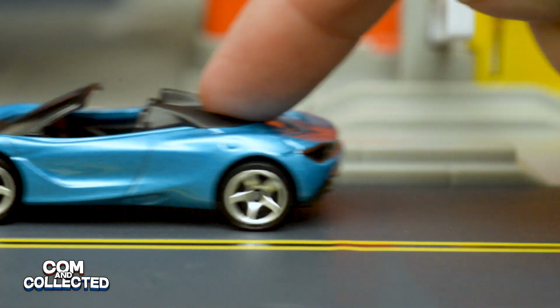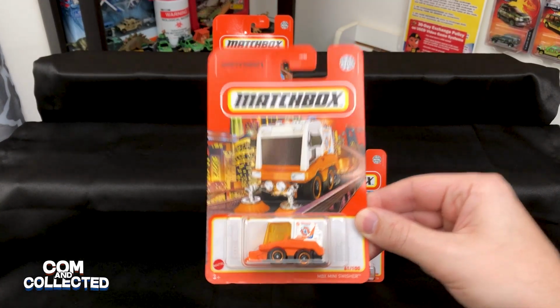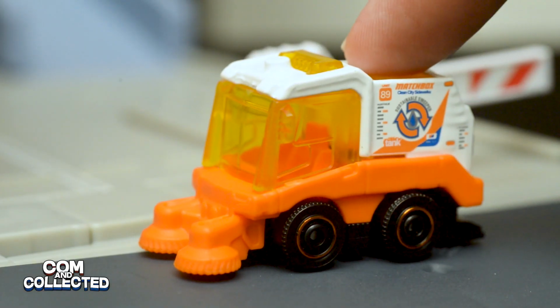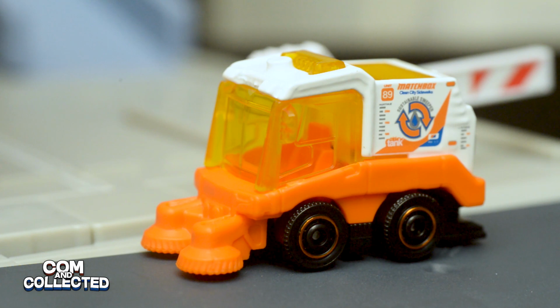It's crazy. We are not doing the MBX Mini Swisher any favors by following up that McLaren, but here it is. This is our 3rd version. Hey, somebody's got to clean the streets.